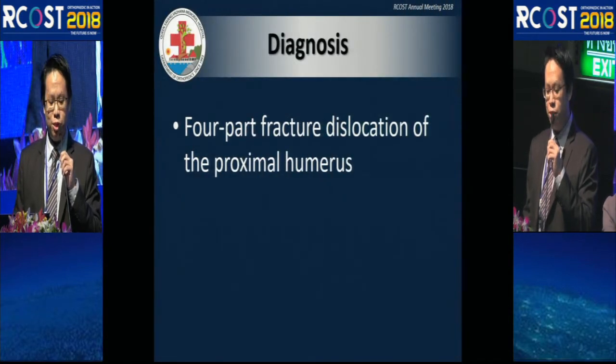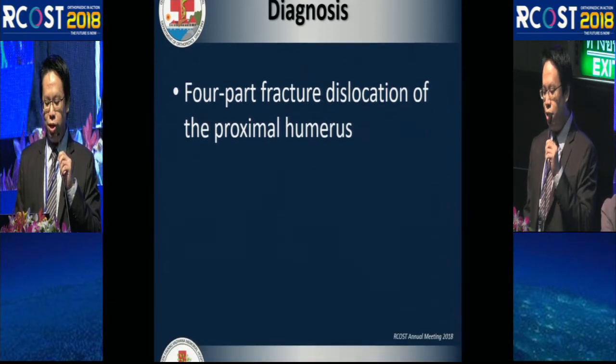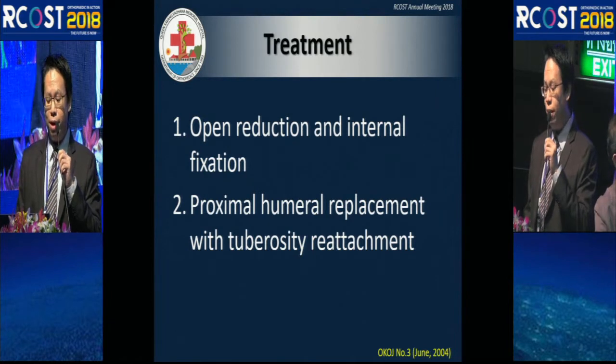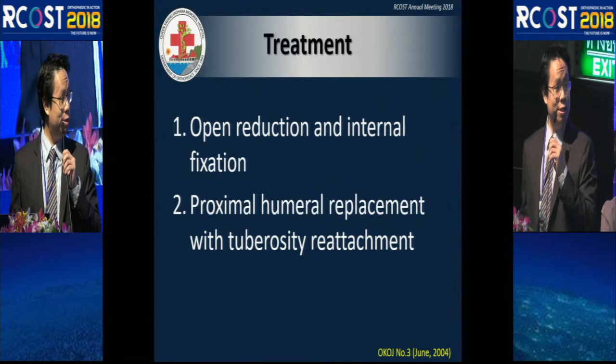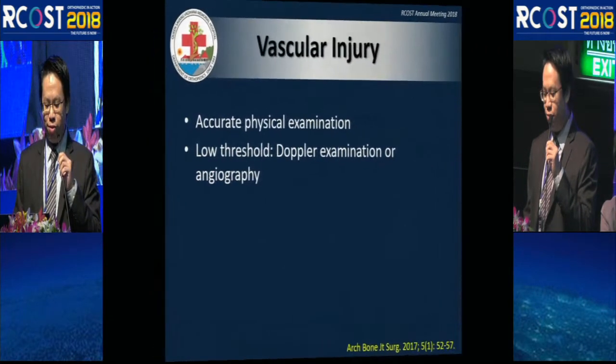The diagnosis in this case is a 4-part fracture dislocation of the proximal humerus. For the treatment, I think there are two ways. The first is open reduction and internal fixation, and the second one is a proximal humeral replacement with tuberosity reattachment. I chose the first one.